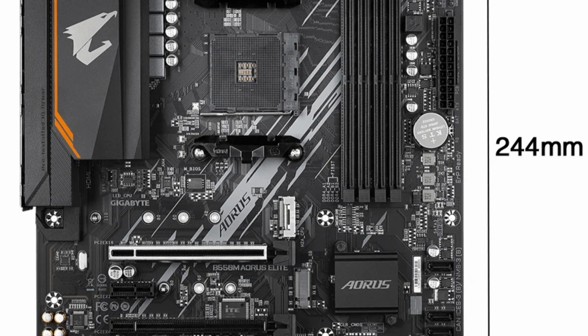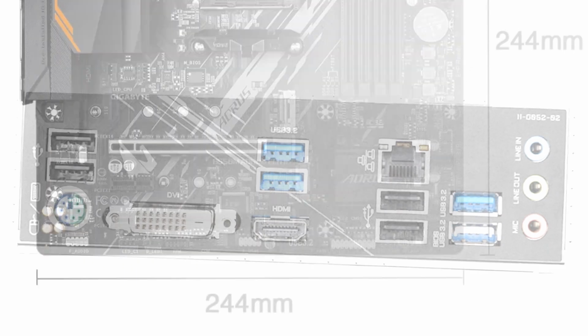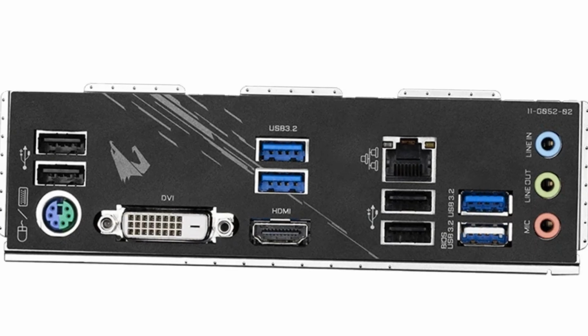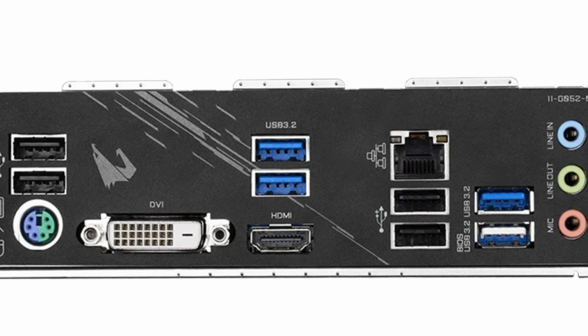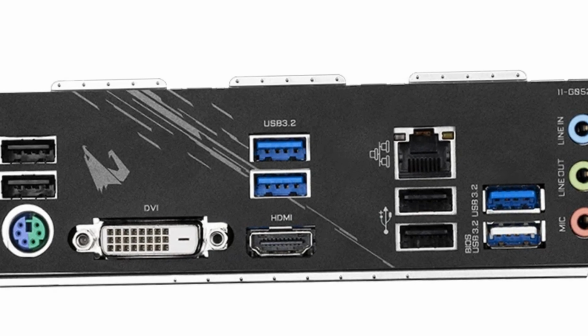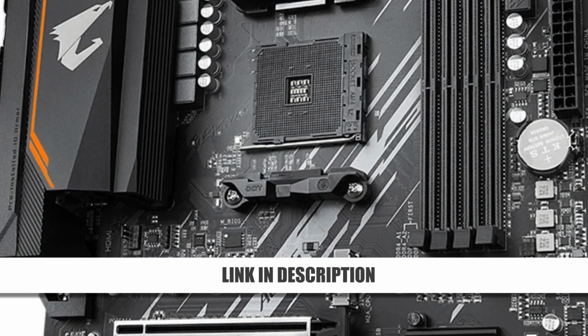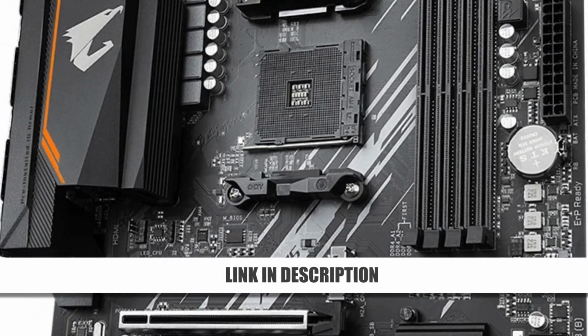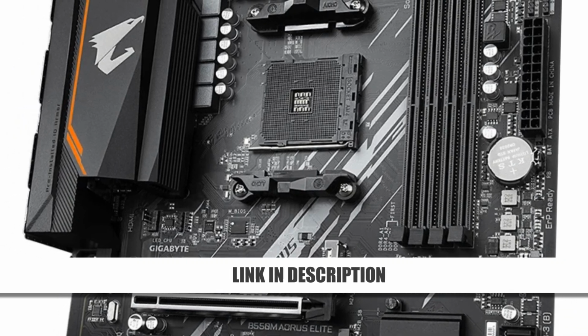PCIe 4.0 support ensures enhanced performance, while the 5-3-phase power supply guarantees stable CPU support. This motherboard is a great value, with a discount of 55% bringing the price down from $224.90 to $101.20. It's an excellent option for gamers looking to build a robust and stylish system.